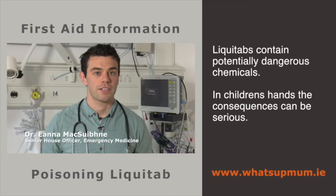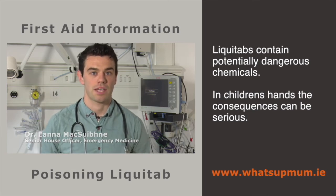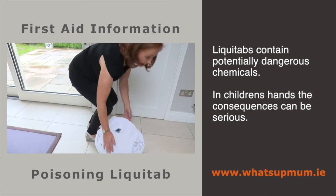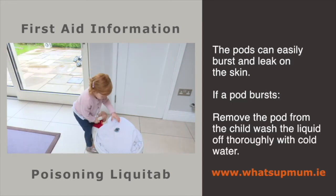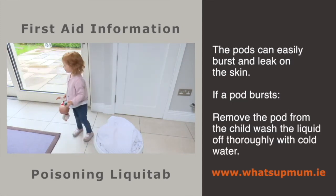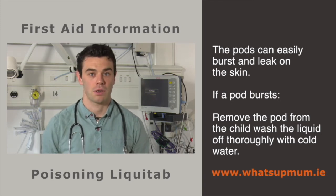Liquid tabs are an effective detergent when used properly in the washing machine, but as such, they contain potentially dangerous chemicals. When children get their hands on the brightly coloured pods, the consequences can be serious. Since the contents of the pods differ between manufacturers, the effects can vary. Once in hand, the pods can easily burst and leak liquid onto the skin. This can cause problems like rash, pain and burns.